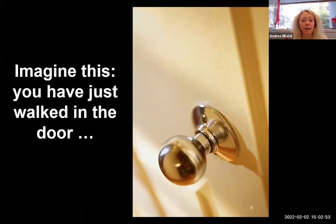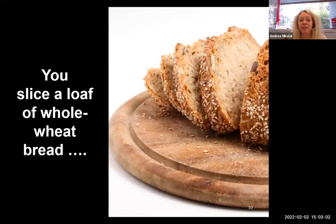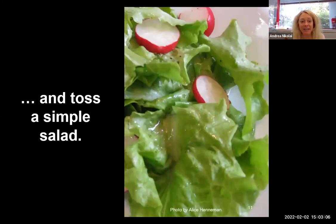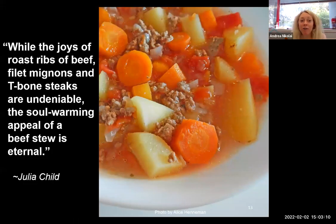Imagine this though. You have just walked in the door, and you're greeted by the aroma of a luscious soup simmering in your slow cooker. You slice a loaf of whole wheat bread and toss a simple salad. Dinner is served. While the joys of roast beef ribs and beef filet mignons and T-bone steaks are undeniable, the soul-warming appeal of a beef stew is eternal. And that's what Julia Child said.